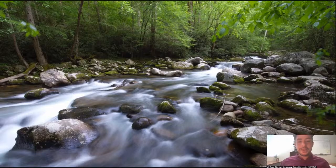So think about this picture. That's one species. There might be 15 different species in this stream here. So there are just thousands and thousands of individuals. The challenge, though, is that they're really secretive. Some species in particular are just really hard to find.